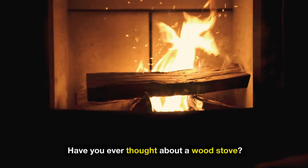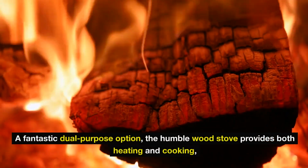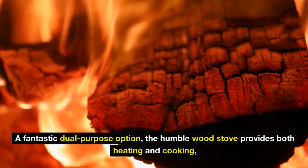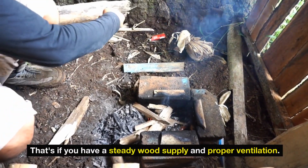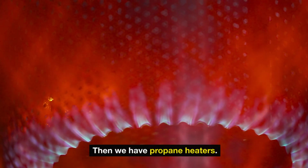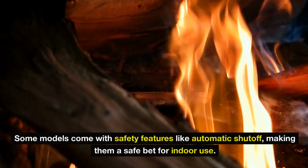Have you ever thought about a wood stove? Fantastic dual purpose option. The humble wood stove provides both heating and cooking, that's if you have a steady wood supply and proper ventilation. Then we have propane heaters. Some models come with safety features like automatic shut off, making them a safe bet for indoor use.